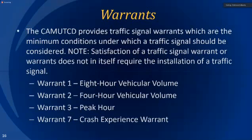The CA-MUTCD provides traffic signal warrants, and these are the minimum conditions under which a traffic signal should be considered. And just to note, as noted in the California MUTCD, the satisfaction of a traffic signal warrant, one or more of them, does not in itself require the installation of a traffic signal. So when looking at this intersection, the 4 applicable warrants that were evaluated were the 8-hour volume, 4-hour volume, peak hour, and the crash experience warrants.